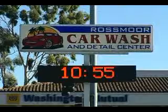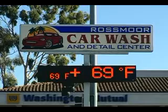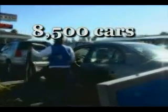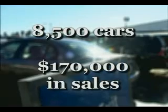In this instance, they had plenty of signage that was visible and readable, but they were still looking to increase sales, so they invested in a 2-line, 12-foot, double-sided, monochrome electronic message center. In the first year after installing the EMC, they washed an additional 8,500 cars. At an average sale of $20 per customer, that's an increase in sales of $170,000. The sign paid for itself in 4 short months.